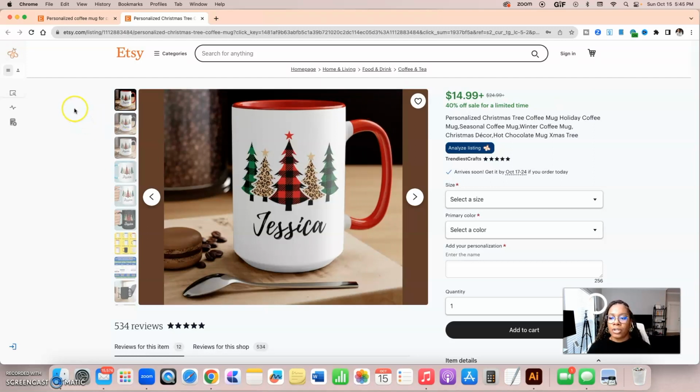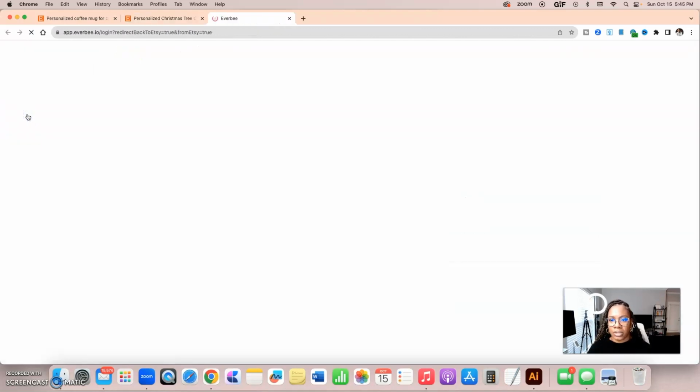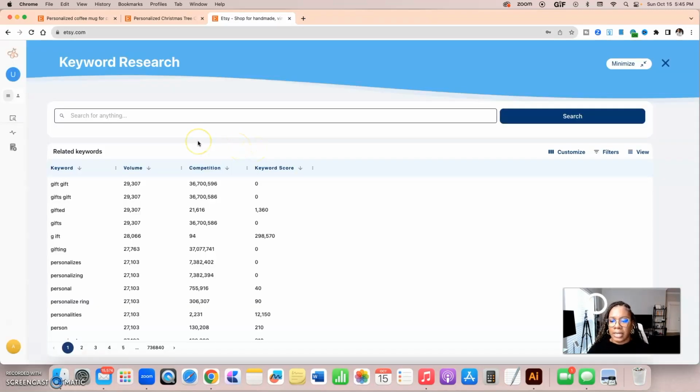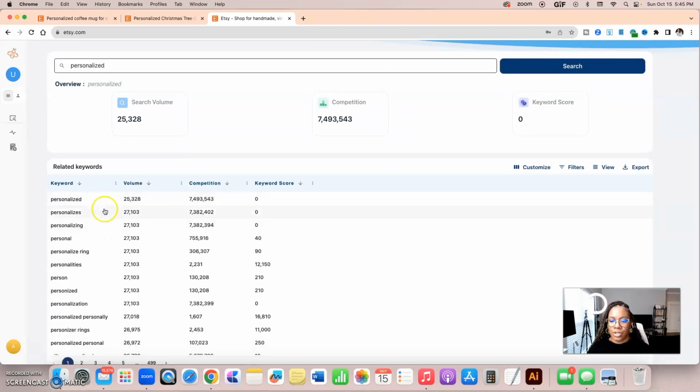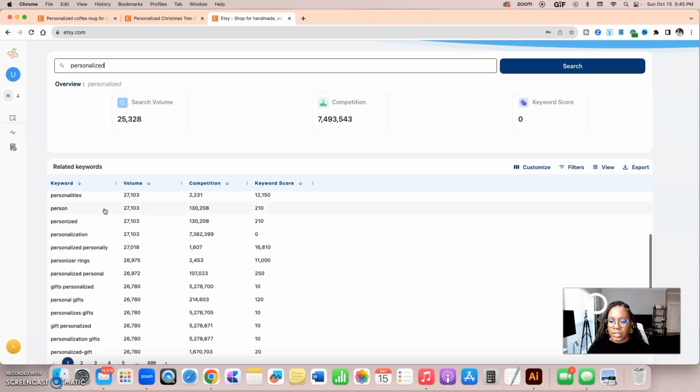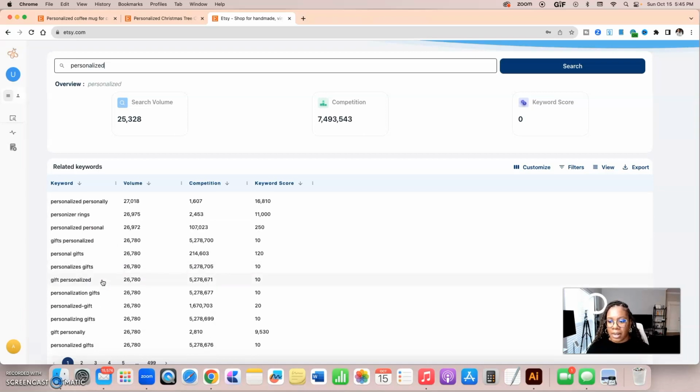Now, moving on, I'm going to go to Everbee and I'm going to go to the keyword research tool. Now, from here, I'm able to really just take a deep dive of the keywords. So if I were to type in personalized, it's going to be a lot of competition because this word is heavily used throughout Etsy, but you can just start seeing what else people are typing in or what other keywords could pull in low competition but high volume. So you can even add personalized gifts, personal gifts. So this will be something that you can deviate from the plan a little bit. If you do personal gifts instead of personalized, it gives you an idea of how to think outside the box.